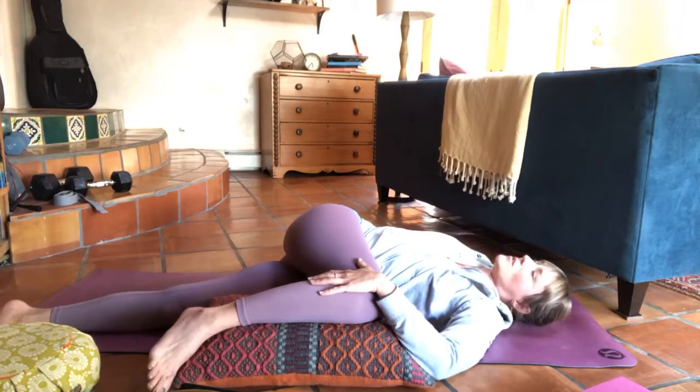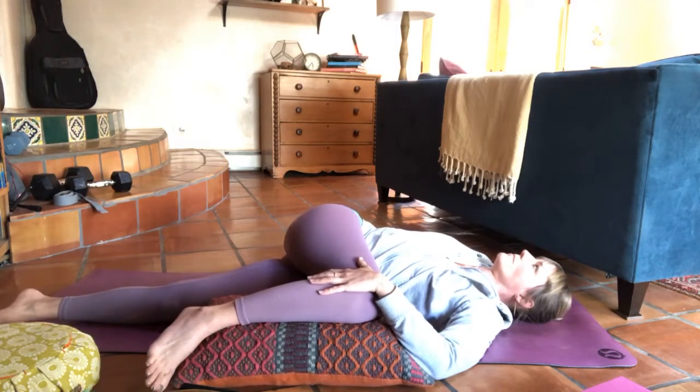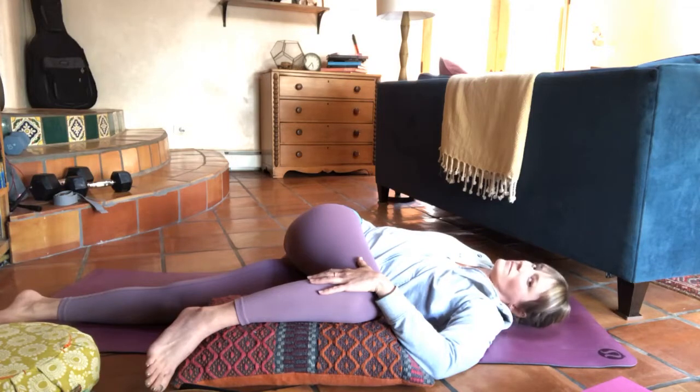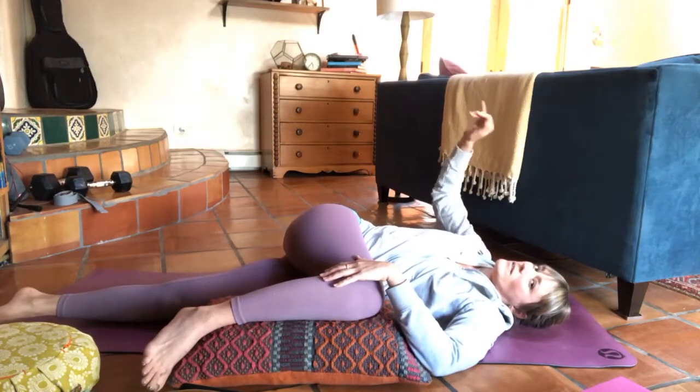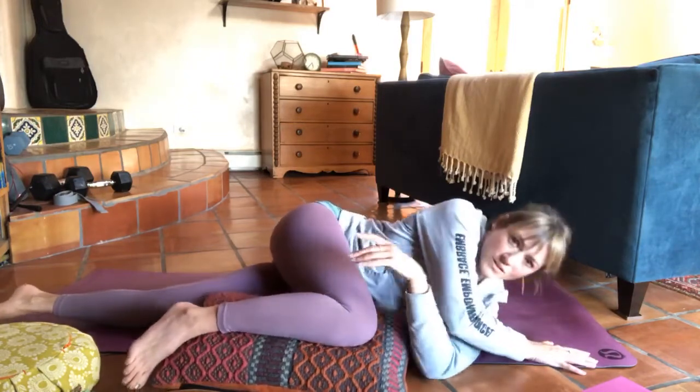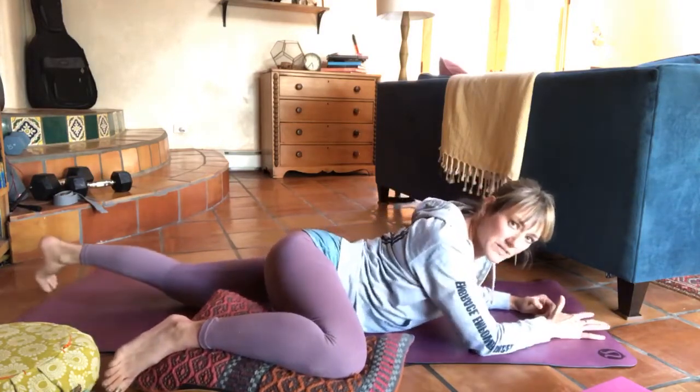Inhale, expanding through the rib cage. Breath into the upper chest, upper back. Exhale, bring the left arm over. We're going to continue to rotate. Now moving on to our belly, keeping that left knee on the pillow or the block, or if it's just on the floor beside you, that's fine too.